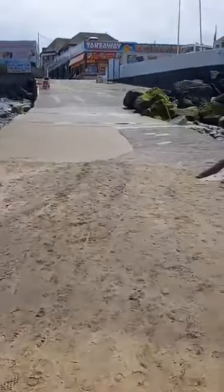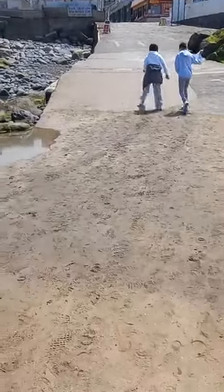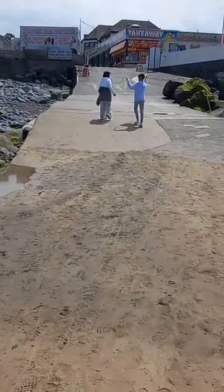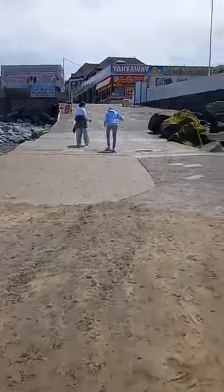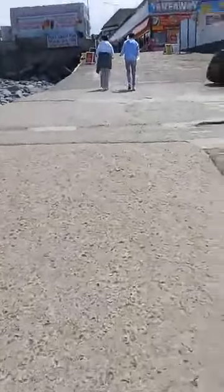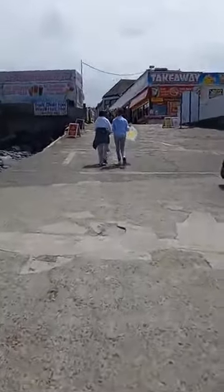So here we are. This is the slipway that leads up from the beach. And as you can see, it's really accessible today. Sometimes it does get a bit covered in water at the bottom, but at the moment it's really accessible, so it's very easy if you've got a pushchair to get onto the beach. So it's a lovely family-friendly beach. I'm just going to head up the path back towards Westward Ho.